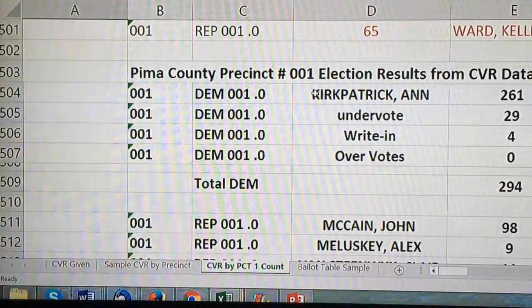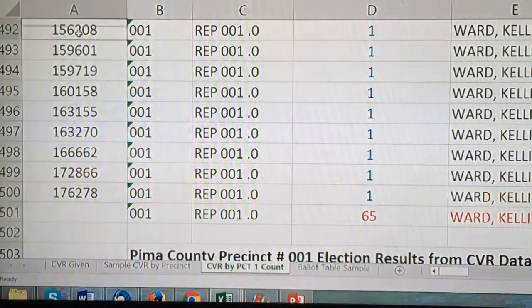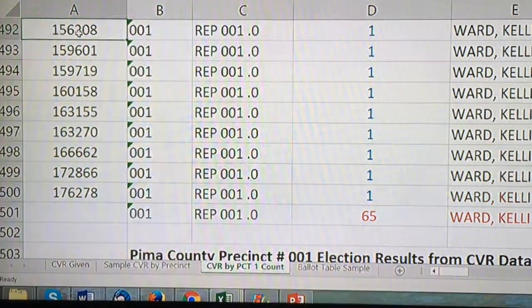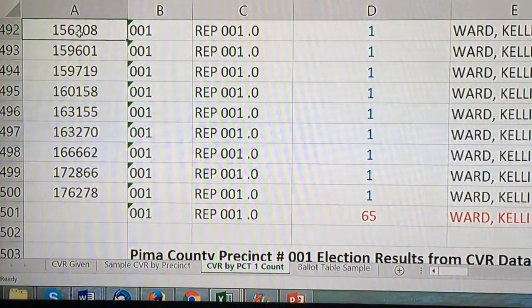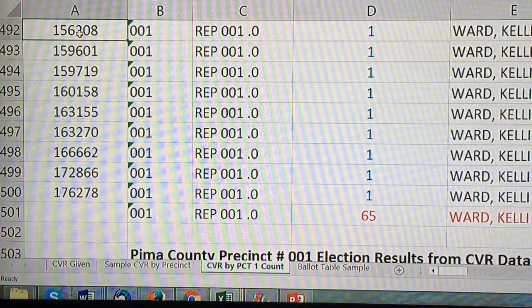And I also can go ahead, if I had the ballot images, click over here, find the number, and then go ahead and look up the actual ballot and compare it to the results all the way across this cast vote record.